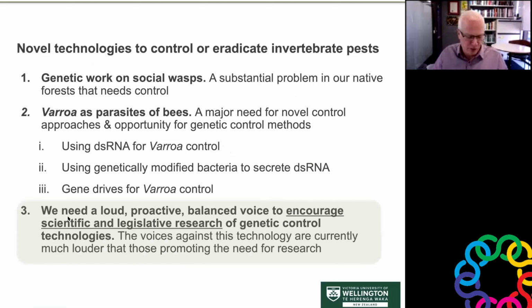I'll finish up right soon by talking about this final point. I really do think that we need more scientific and legislative research into these novel control technologies. What I'm not suggesting that we do is release any of these things tomorrow, right? But I think we need to somehow facilitate people thinking about these, and I think we need a loud, proactive voice. I do think at the moment the voices against any sort of technology, whether it's double-stranded RNA or genetic modification, are really louder than those promoting the need for research, and I'll give you some examples of those.